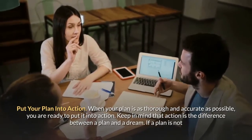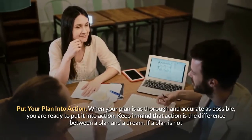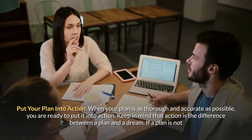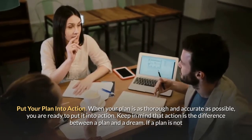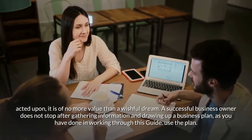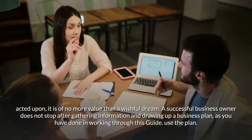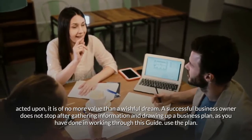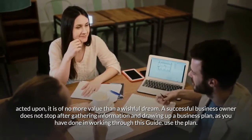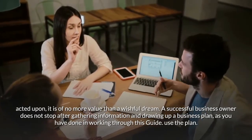Put your plan into action. When your plan is as thorough and accurate as possible, you are ready to put it into action. Keep in mind that action is the difference between a plan and a dream. If a plan is not acted upon, it is of no more value than a wishful dream. A successful business owner does not stop after gathering information and drawing up a business plan, as you have done in working through this guide. Use the plan.